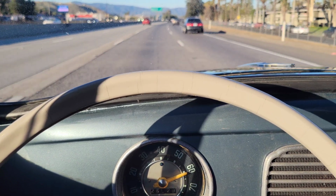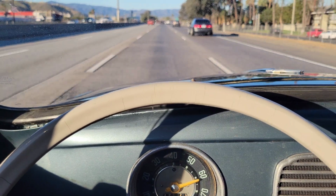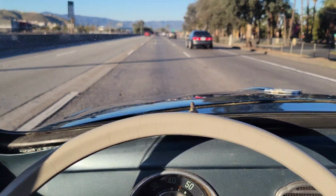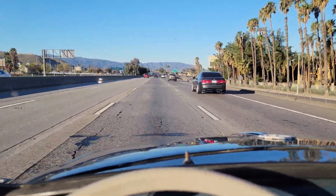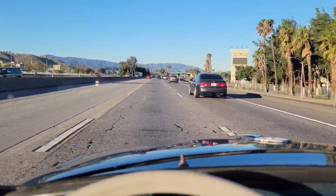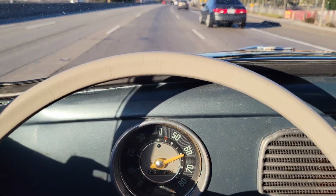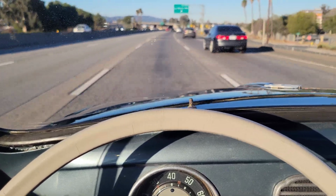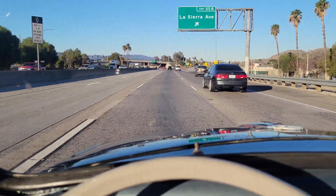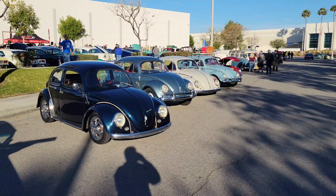So, interesting. Either that or the carburetors are just yelling at me. I don't really know. I'm not going that far on the freeway, but at 60, it seems like it kind of revved up a bit. So maybe 4.89 in this one. That's what I'm thinking.